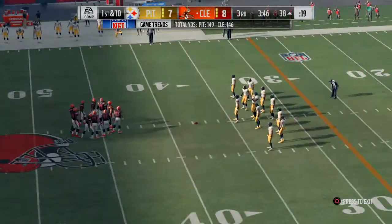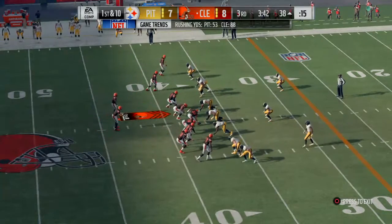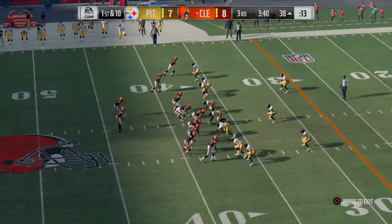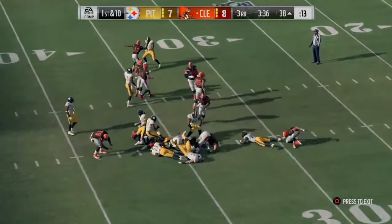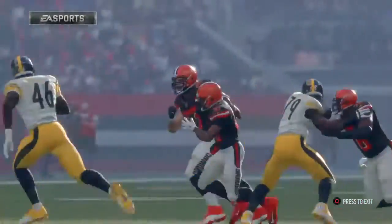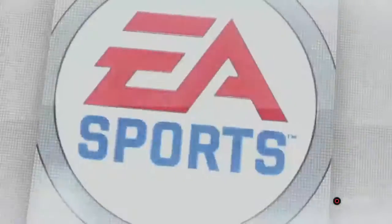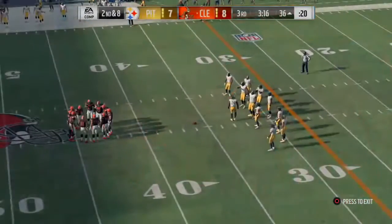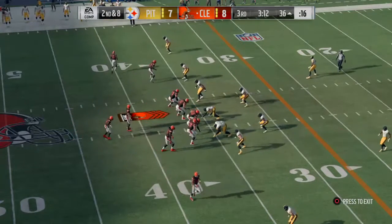So here we go, 1st and 10 now. They'll run it now out of the gun. And he'll take this one down to the 36. Give him a couple on the carry there, 2nd and 8. Well, he's looking for some running room, and there wasn't a whole lot of it there on that play. I think he was lucky to get a couple of yards out of it, because those defenders, they were rallying to the football pretty quickly.